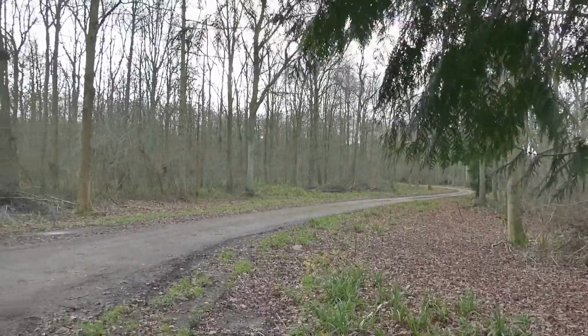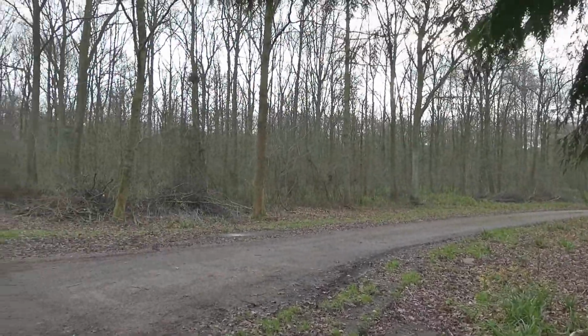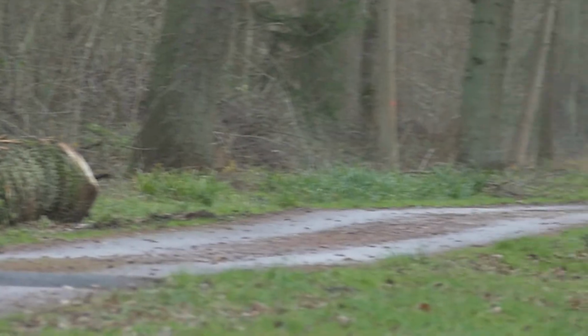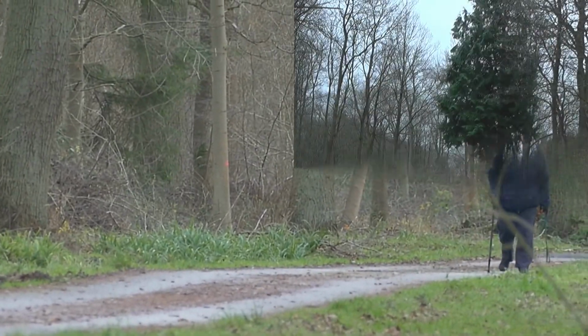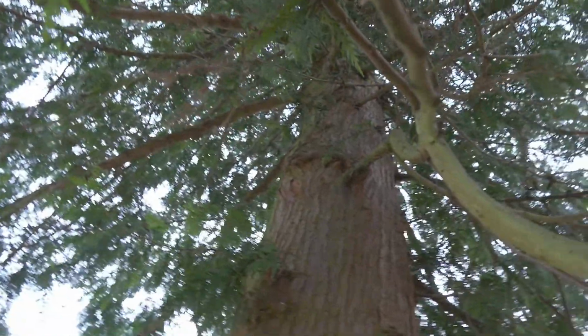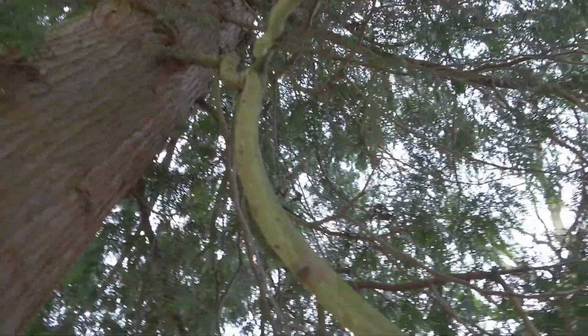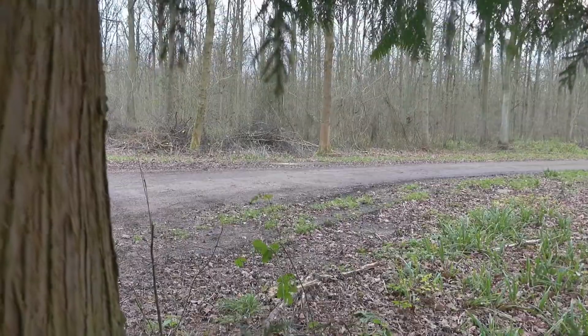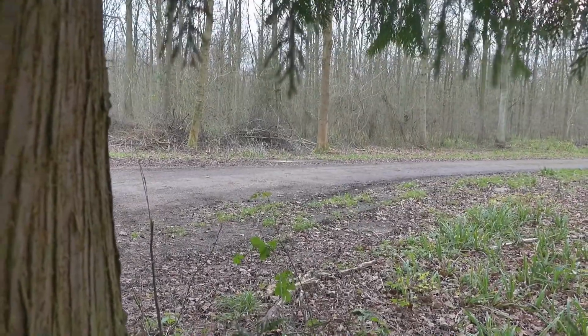I've actually come here today hoping to film some nuthatches. I'm going to scatter some bird food on the ground and just see what woodland birds I can attract. Just wait for this lone dog walker to disappear. Okay, I'll put out a selection of seeds and nuts and just backed off and hidden myself as best I can under this tree and see what birds come along.